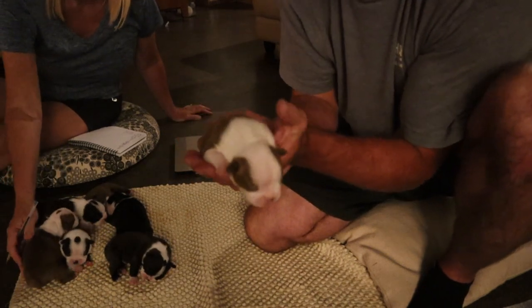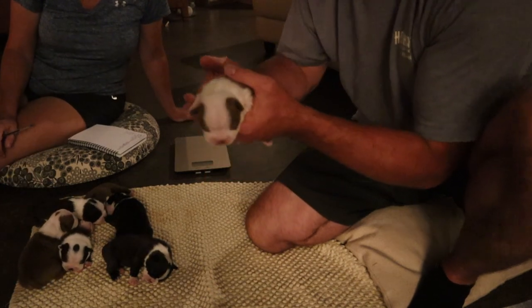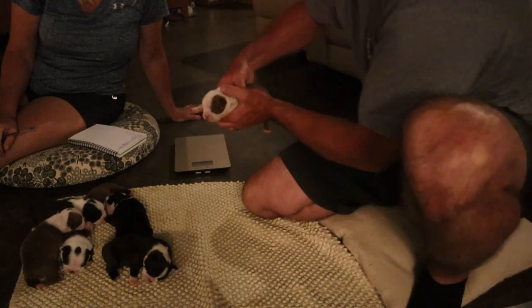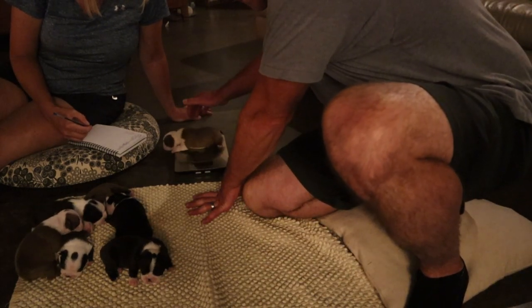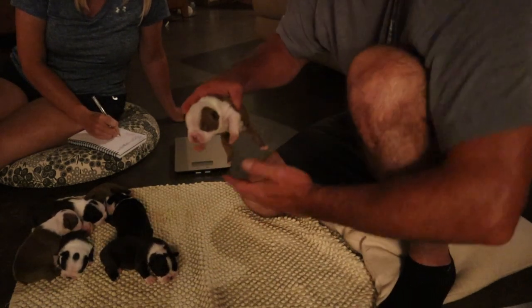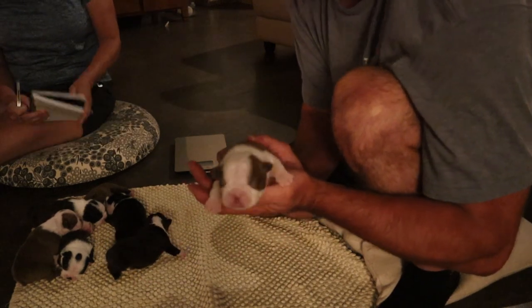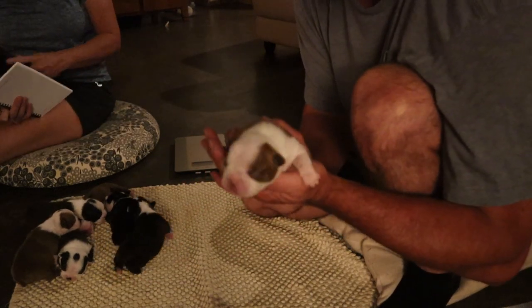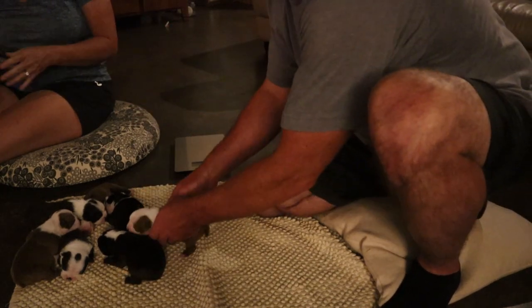Okay, I want to bring in Arya and see if she'll sit down here with them. We'll see what she does. Oh, we gotta weigh her. I'm sorry. Let's weigh her real quick. What'd you weigh? 15'9". She weighs 15'9". And she weighed what? 7'1". She weighed 7'1" at birth. She lost down to 6, though. Okay, let me go bring in Arya real quick.